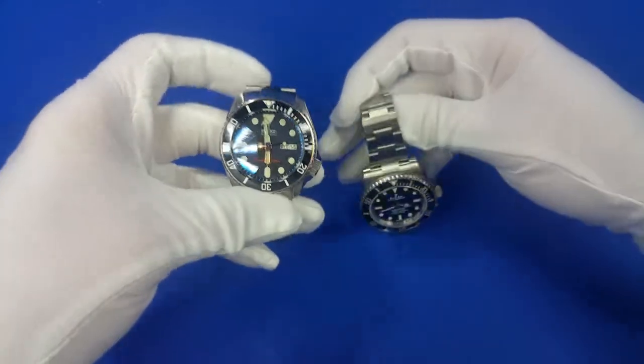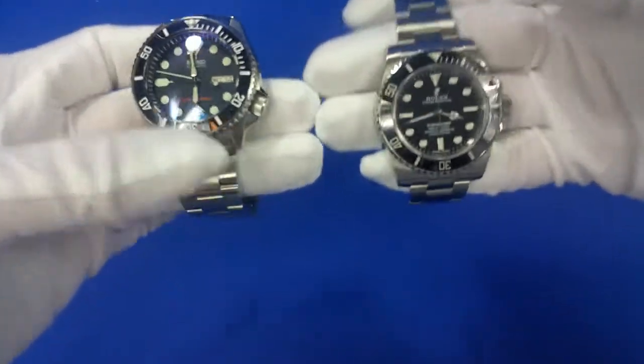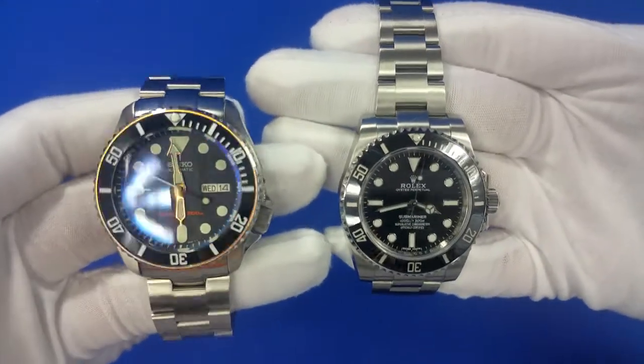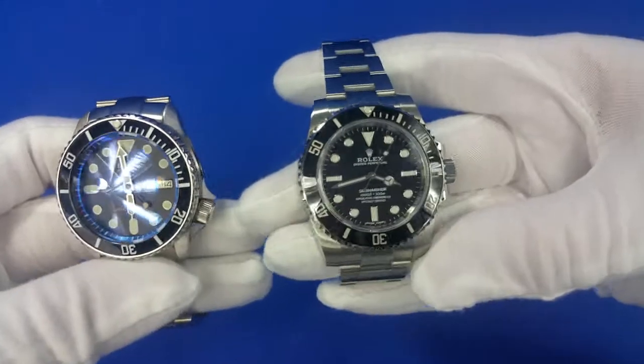So that is kind of it for the comparisons. I just wanted to get this one quick video out because I don't see a lot of comparisons between these two watches. They're both extremely popular. So I wanted to get that out.